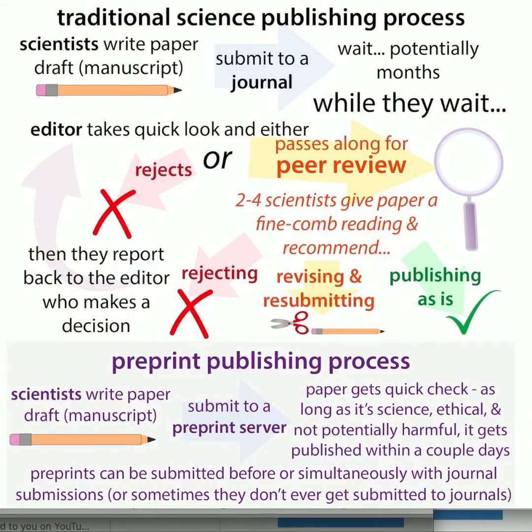Traditionally, if a scientist wants to share their findings with the world, they'll submit it to a journal, and that journal will then review the article in a peer review process. Basically, you send a draft of your paper to the journal. The editor takes a quick look at it. If they think it might be worth publishing in their journal, then they'll pass it on to peer reviewers.